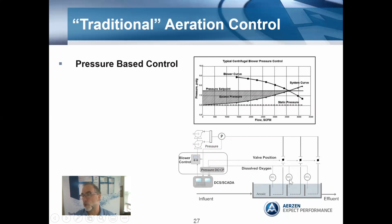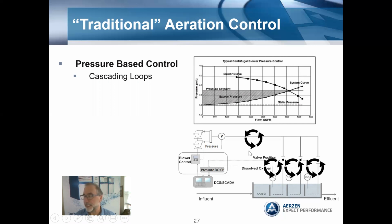Each one has its own dissolved oxygen sensor, and each of those sensors controls the positioning of the valve. So you've got each one basically like a separate system. Once the net pressure in the header reaches a certain point based on the positioning of those valves, the blower will speed up or slow down depending on where that pressure is in reference to its set point. So it is basically what they call cascading loops. You've got three cascading loops here, and then another cascading loop here that's controlling the blowers themselves.